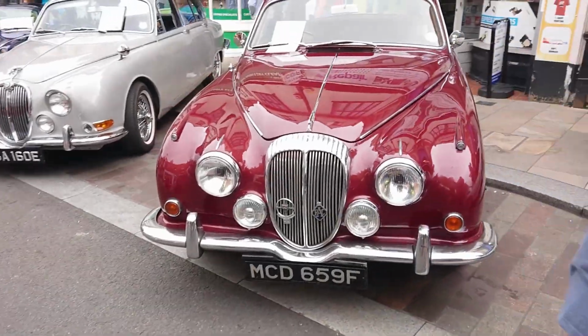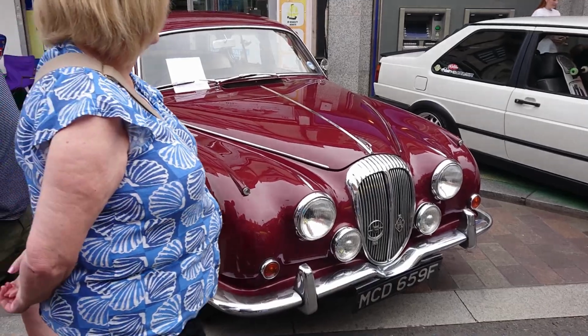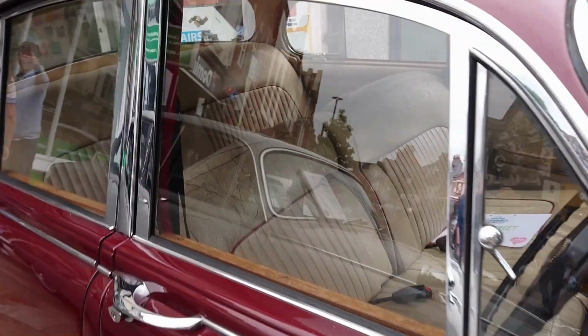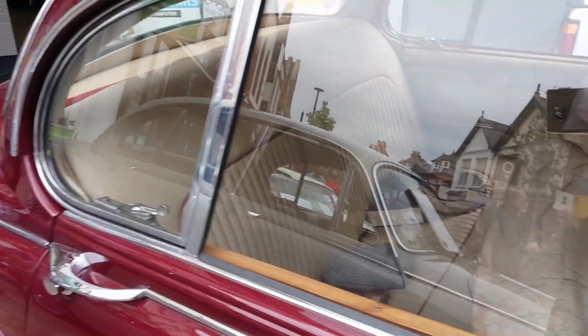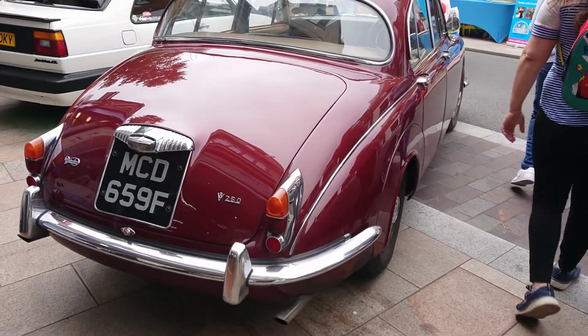Then we've got this 1968 Daimler V8 250. This was the later version of the 2.5 litre V8 model that was based on the Mark II. And very pleasingly, we have a beige leather interior with wooden piping. This is an automatic one. You could get a manual V8 250 because I've seen plenty of them. But yeah, that's rather nice.